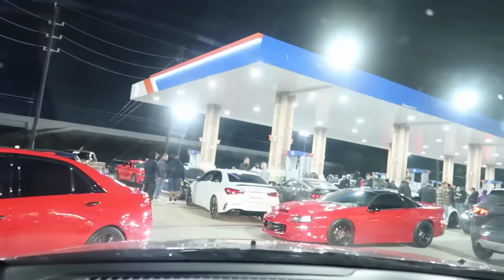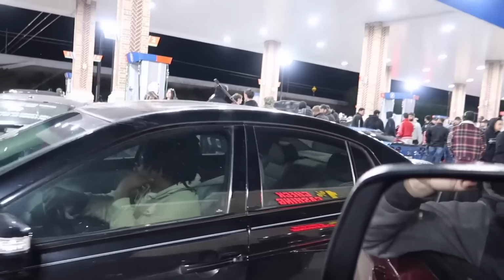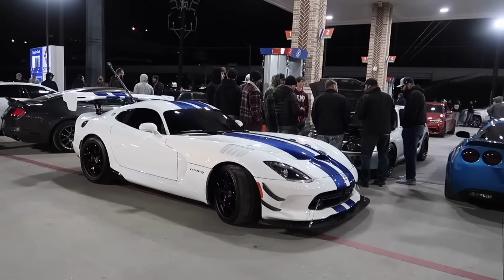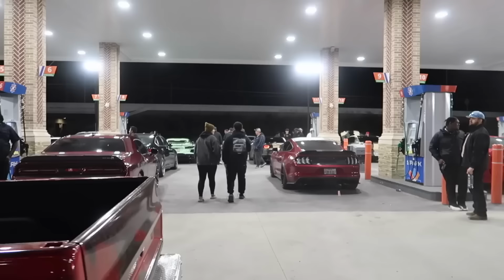Sheesh. CTSV. Those wheels are fire. Definitely a gas station takeover. Cars over here, GTR right there. I love that red on the 350Z. Look at that 350Z. Wow.